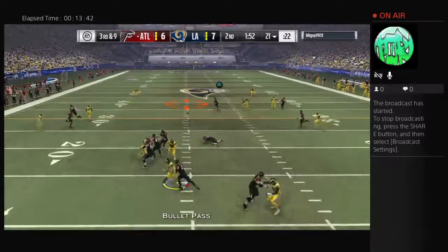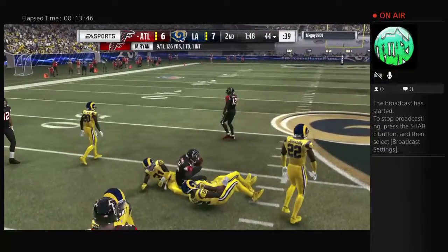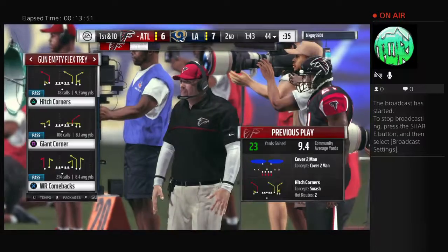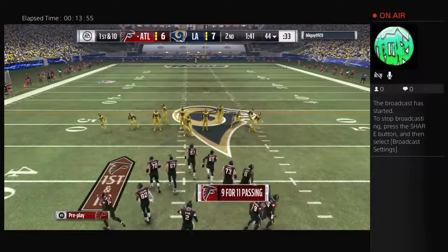On third down, Ryan. It's caught. Jones. And he's brought down after a good gain. 23 yards on the play. He's such a good route runner. Shows it there on third down. Very proficient and a good pass.